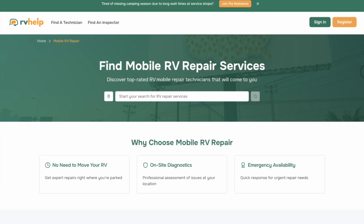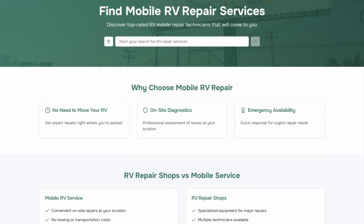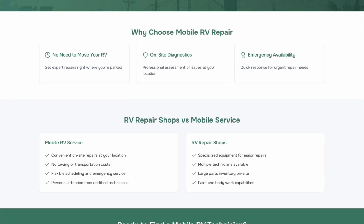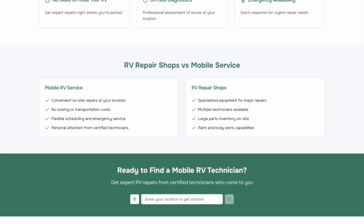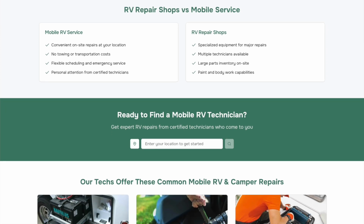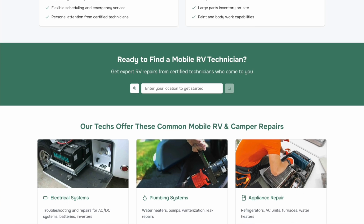So on the RV Help side, currently RV Help is a website, but you have an app that's about to come out. Is that right? Correct. So basically, if you go to rvhelp.com today, you'll be able to find nearby certified RV service providers who can help you. We have over 900 verified providers, and we just went live in January. So as a service, we're not even 3 months old yet. But we have a lot of people using the site right now.